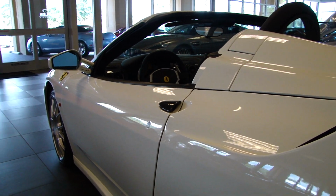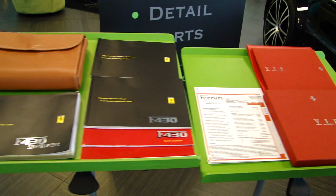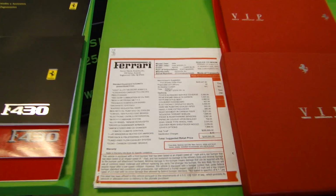Before we move to the interior, I want to show you what I do have for the car. I do have all the books. I have the case. I have a copy of the original window sticker, which shows $265,006.